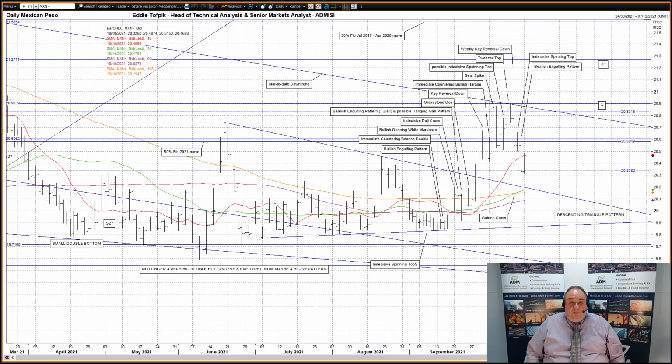with just below that the recently golden crossed short medium moving average, currently 20.1749, and the long moving average, currently 20.1547.